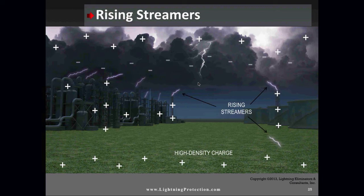To actually develop upward streamers, the charge in the air, and again, I don't want to get too technical, but I have to say this, it has to be around 100,000 volts per meter. Why is it so high? Because when that lightning bolt gets close to the earth, it increases the field intensity around that lightning bolt up to and exceeding 100,000 volts per meter. And that's what then generates these upward streamers. So keep that in mind.